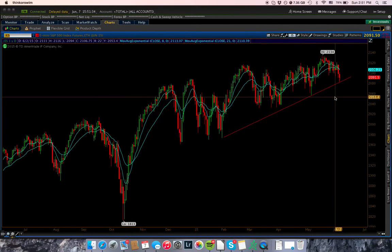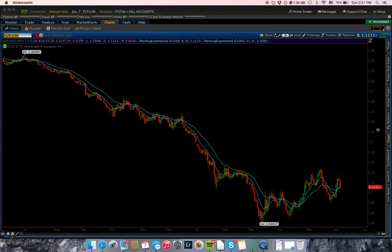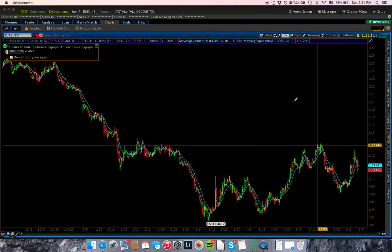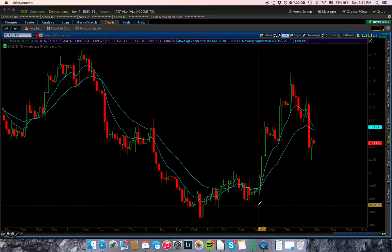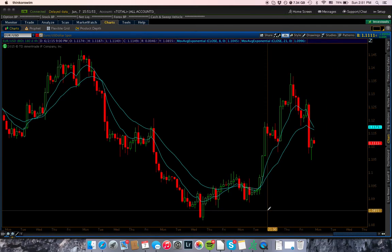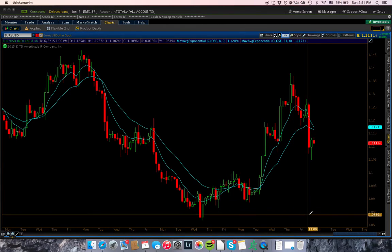Yeah. Also, let's take a look at the euro, because that was the other big mover of the day. So let's go down to a 4-hour chart. Okay, so we had a big movement from Tuesday of last week, which was here, up into Friday, and then it came back down on Tuesday.